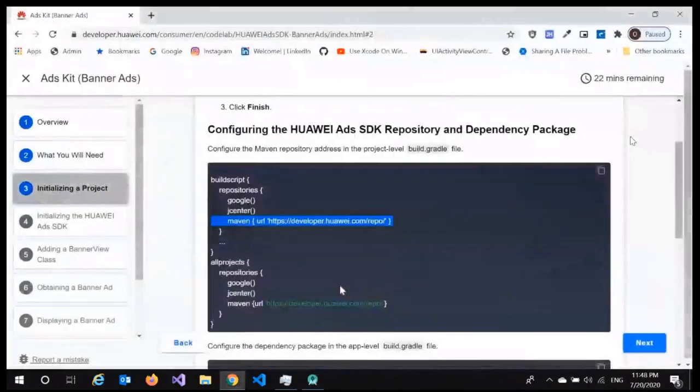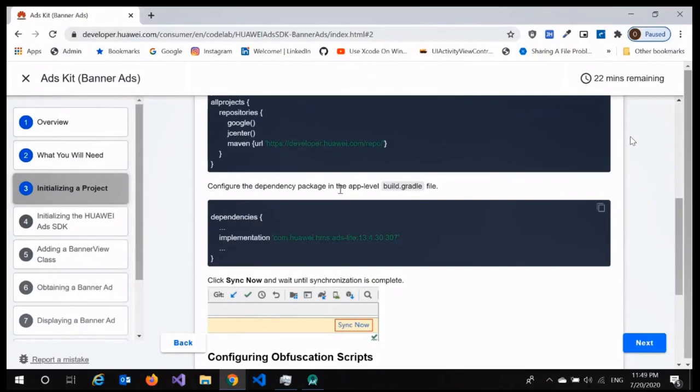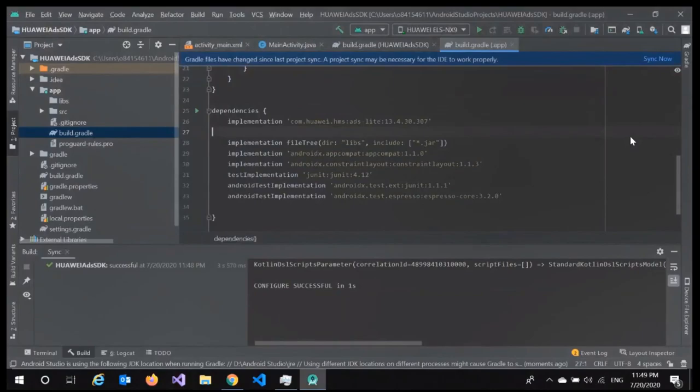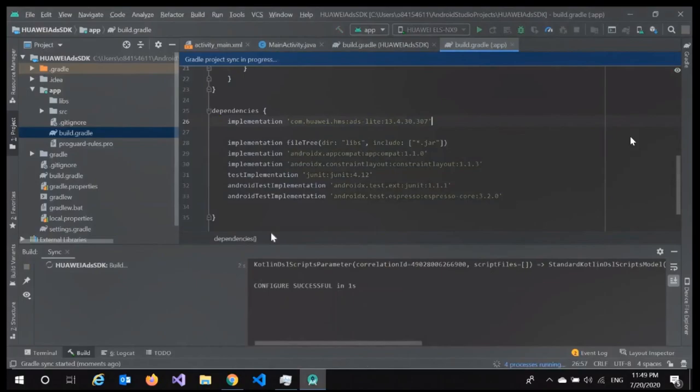The second step, we need to add this line at the app level build Gradle. We will go to this file at the app level, scroll to find the dependencies, and add this line of code at the dependencies. As you see here, we have ads-lite that contains all the basic logic of our Ads SDK. Now sync. Okay, the sync is successful.